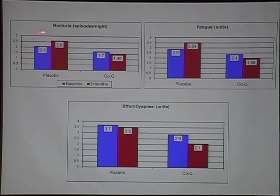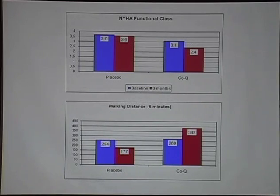Nocturia is getting up in the middle of the night to pee because you're reabsorbing edema fluid back into the chest. That worsened with placebo therapy, it decreased with CoQ. Fatigue got better, effort dyspnea, shortness of breath got better, it worsened with placebo therapy. New York Heart Association functional class, remember, 1 is good, 4 is terrible.